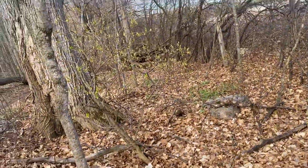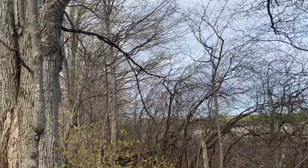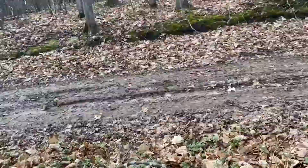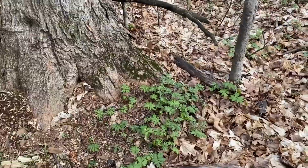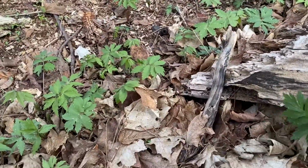There seems to be a lot of these. I feel like things are easier to identify from each other when there's no foliage around. This is kind of cool. I think this little greenery is really pretty.